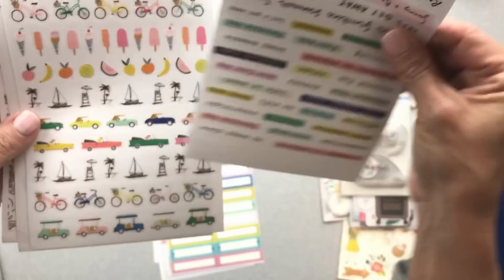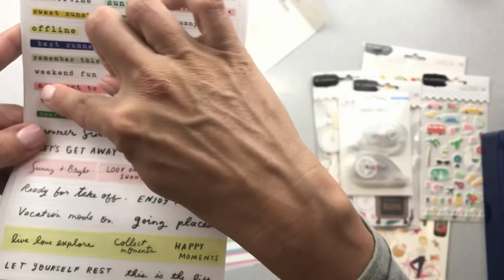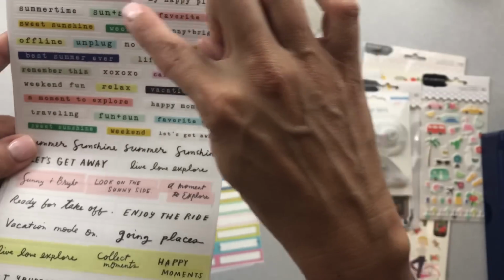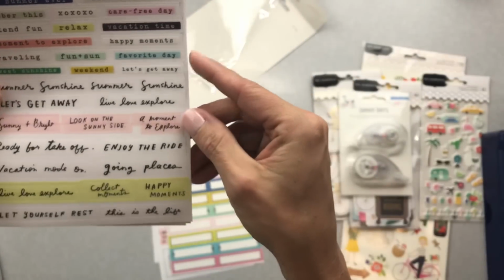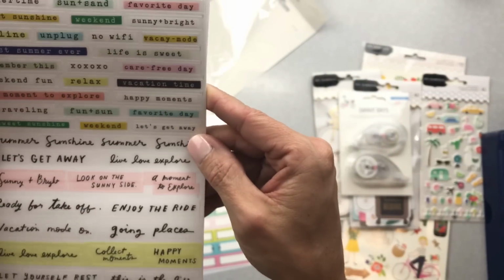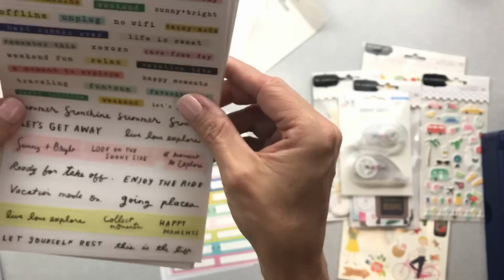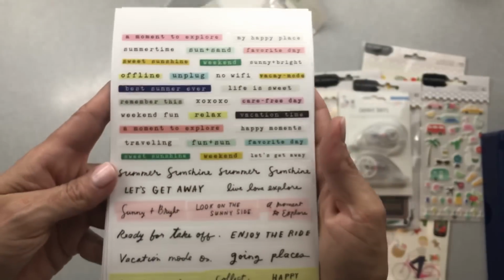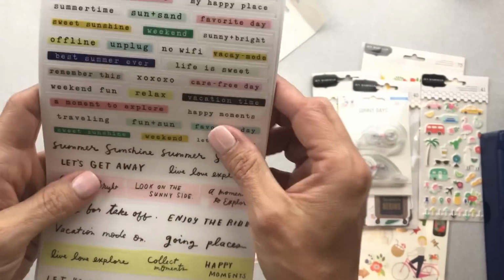All right, so this one, ta-da, has all these great little words, and all the colors in the collection are highlighted. That is fantastic. So offline, unplug, no Wi-Fi, vacay mode, happy moments, all that kind of stuff. Just adorable. It just has to decide what it wants to focus on.